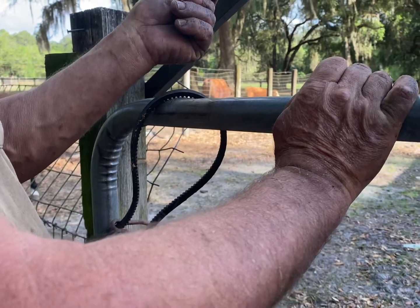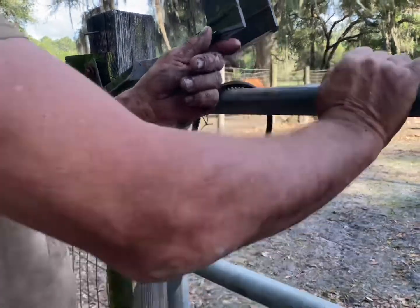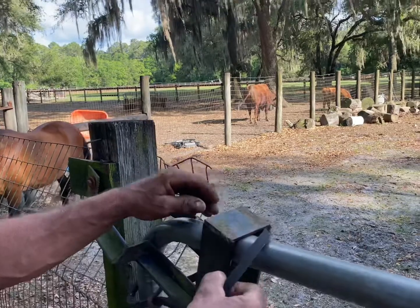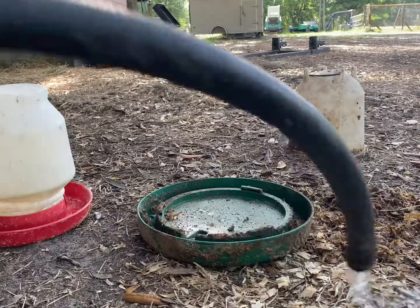Boom. Okay. So, I keep finding this gate open. Actually, like this. So, we need to make sure we're getting it closed. I'm not saying you did it, I'm just saying we need to make sure. Close her up tight.